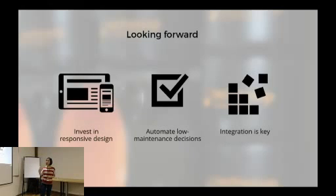So looking forward, there isn't one tool to help with the device mesh, but here are some tips. Invest in responsive design if you haven't already done so, and automate low maintenance decisions, maybe pre-populate for existing users. Or if they're a member and you have a login, it'll be great if you remember that this is a logged in session and that they don't have to log in every time they navigate away. And again, integration is key.